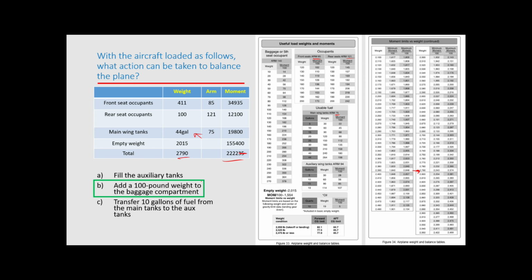Basically, what I would do is just start messing with these. You know, add auxiliary tanks to the calculations, add 100-pound weight to the baggage compartment, or transfer 10 pounds of fuel. If you do the math, it comes out the 100-pound weight in the baggage compartment is actually going to help you out. You have plenty of time to run these calculations. So I would either go through it the first time you see this question, or go hit easier problems and come back to this one, because they're all graded equally.